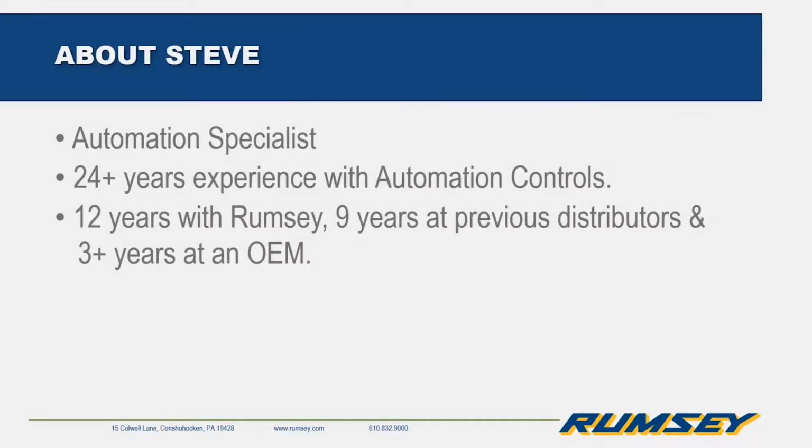I'm Steve Huck. I'm an automation specialist out of the South Jersey, Southern New Jersey territory. Been with Ramsey for about 12 years. Prior to that, with other Rockwell distributors for about 9 years. Prior to that, I worked for an OEM. So for about 24 years, been working with Rockwell Automation.